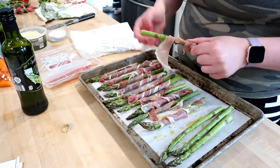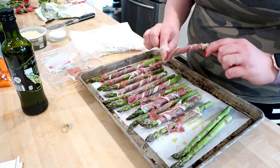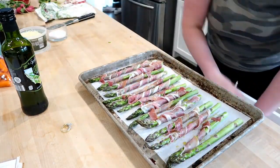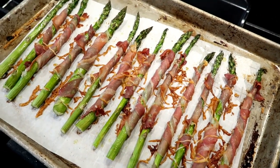But after I wrapped these, I'm just placing them on a tray lined with parchment paper, and I did not necessarily meal prep these for the week ahead. I actually was doing them in the morning for dinner later that night. But once these are wrapped up, you can hold them in the refrigerator for, I would say, probably 2 to 3 days. And here's what they looked like after they were baked up.